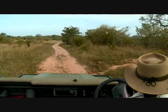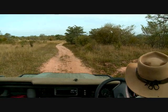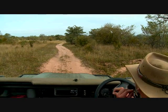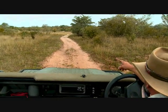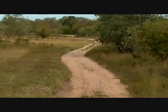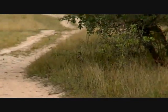Although there's a squirrel coming towards us in the road, standing up. No, it's gone into the bush. Sorry, no squirrel. Another squirrel in the marula tree. Oh, you got it.